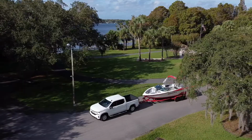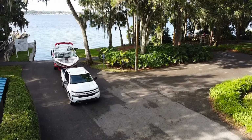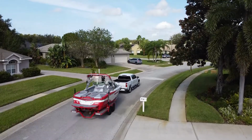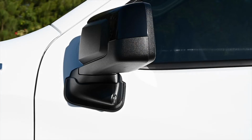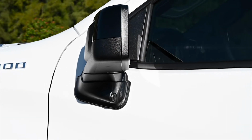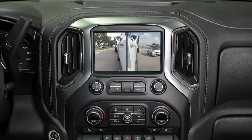Introducing Intellihaul 2.0, a trailer and camera system by EchoMaster. Engineered to add visibility into those blind spots while towing in Chevrolet Silverado and GMC Sierra trucks. The system comes with high-definition side blind spot cameras that seamlessly integrate into the vehicle's side mirrors.